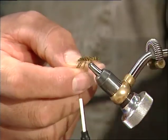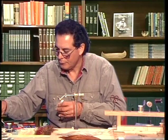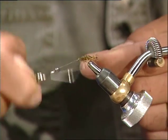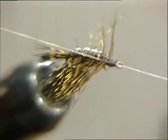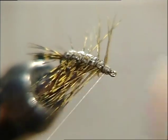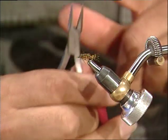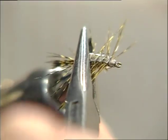Now, we're going to use our whip finisher, and we shall do it twice. And we do it again. Then we'll trim. Get my pliers again, the flat pliers. And we flatten that body.